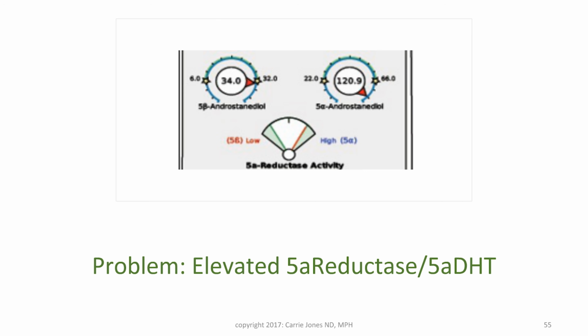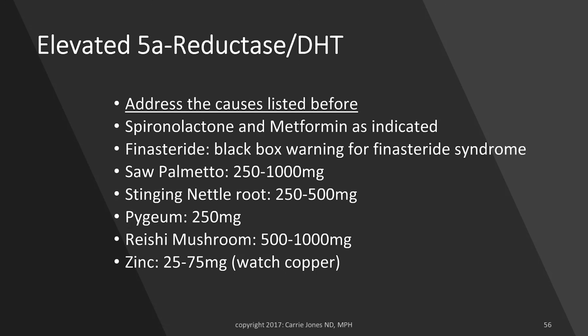What about having an elevated 5-alpha reductase or 5-alpha DHT? So maybe her testosterone and DHEA are normal, but she still has facial hair and hair loss and anger and irritation, and it's all due to this pesky 5-alpha reductase. Well, address the cause like we've talked about before. The medications, depending on her case, are spironolactone and metformin. Finasteride, a lot of people have used or will use, but be aware of finasteride syndrome, and if you're not familiar with finasteride syndrome, please look it up.